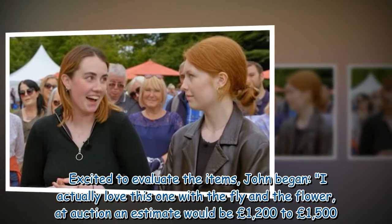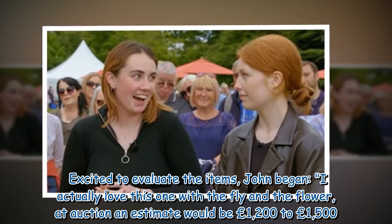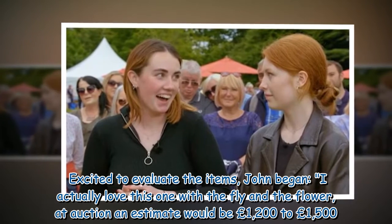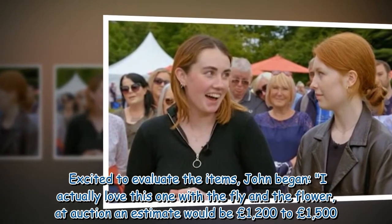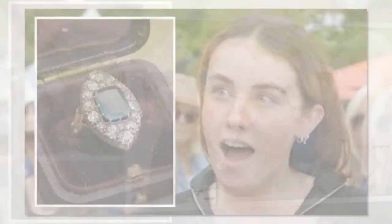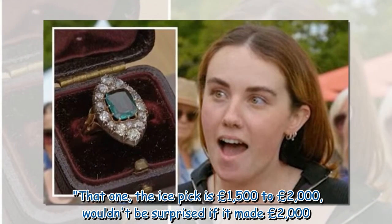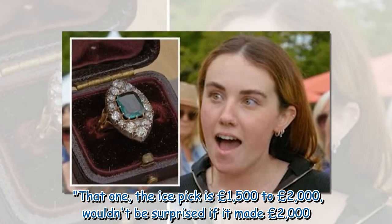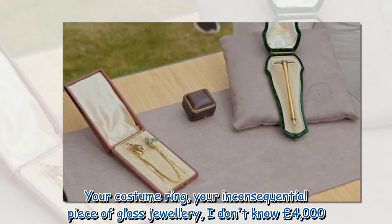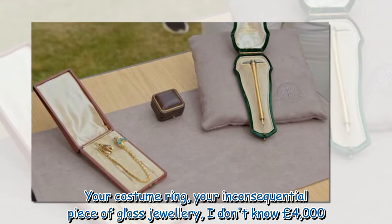Excited to evaluate the items, John began, "I actually love this one with the fly and the flower. At auction an estimate would be £1,200 to £1,500. That one, the ice pick, is £1,500 to £2,000, wouldn't be surprised if it made £2,000. Your costume ring, your inconsequential piece of glass jewelry, I don't know, £4,000."